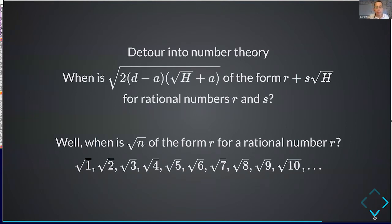Well, first we might think about, suppose the square root of H didn't even exist. When is the square root of n of the form r for a rational number r? Or just in brief, what natural numbers, what whole numbers, have rational square roots? So we can start listing them out. Square root of 1, yep, it's rational.